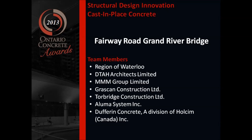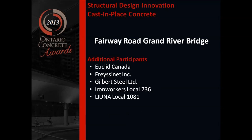The general contractor, Grascan Construction, and bridge subcontractor, Torbridge Construction, also deserve a lot of recognition for this job. While they're very experienced bridge builders in Ontario, as I mentioned, this type of construction is very unique in Ontario, so they had never had any experience with it. To gain experience, they actually traveled to the Czech Republic to witness the construction of one of these bridges and to learn how it's done. And they also had the form travelers brought over from Europe.